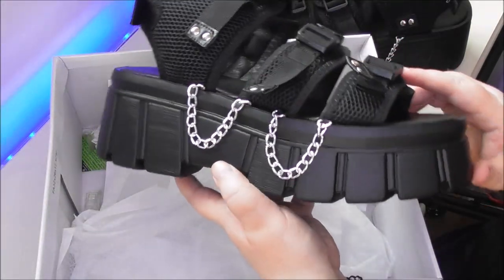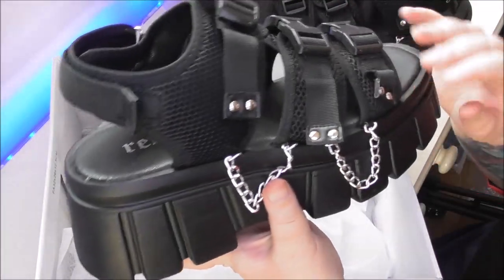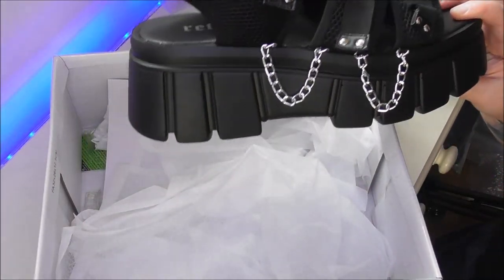But yeah, I love these shoes. They're so cheap. They were like £20 on eBay, and yeah, I just love them. So let's have a look at them on the feet.